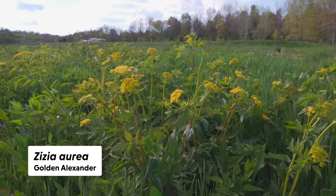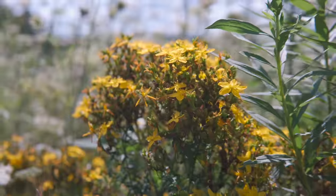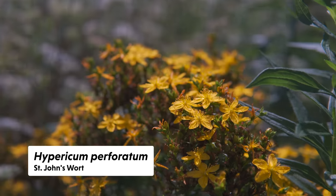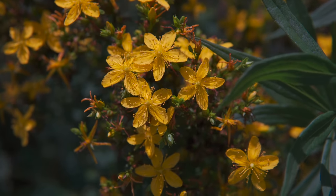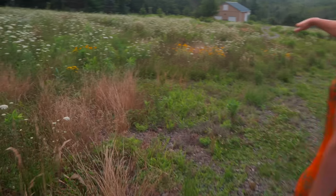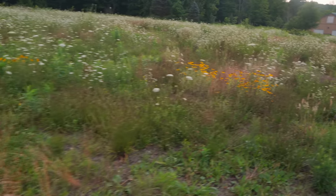You'll see St. John's wort throughout here. This is like the yellow clumps of St. John's wort. That's a really wonderful medicinal, and I will probably come out and harvest that, so that's really enjoyable for me. And then here you could see some of our black-eyed Susans that have come up. It's definitely clumped up more.